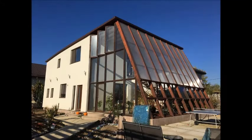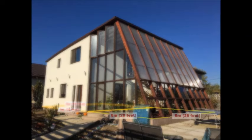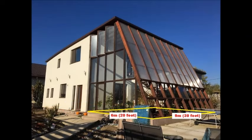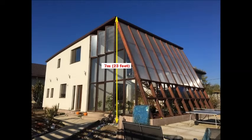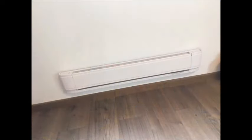Now here are some dimensions of the house. The footprint of this house is square, with 9 meters or approximately 30 feet in length by 9 meters or 30 feet in width. The indoor garden has 6 meters or 20 feet in length and 9 meters or 30 feet in width. The maximum height is about 7 meters or 23 feet. The heating of the house is being done with electric baseboards.